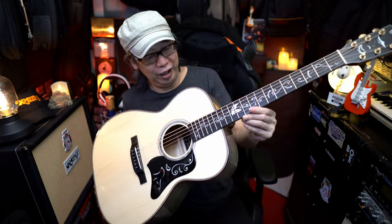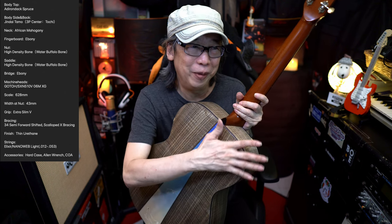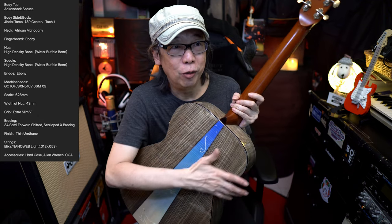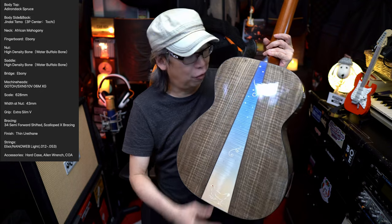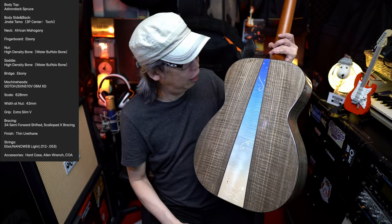This is an interesting guitar because it features an Adirondack spruce top, a real nice Adirondack spruce top, but it gets really interesting at the back. Now, the side and the back is a unique combination. This gray part is the Jindai Tamo. Tamo is a wood found in Japan, and Jindai means that this has been buried under volcanic ash for a long time. So this has been under the earth for a long time. And this blue stripe here is from a wood called Tochi. This is also from Japan, but it's crafted to have a 3D effect with this blue shade kind of coming down. Really nice.